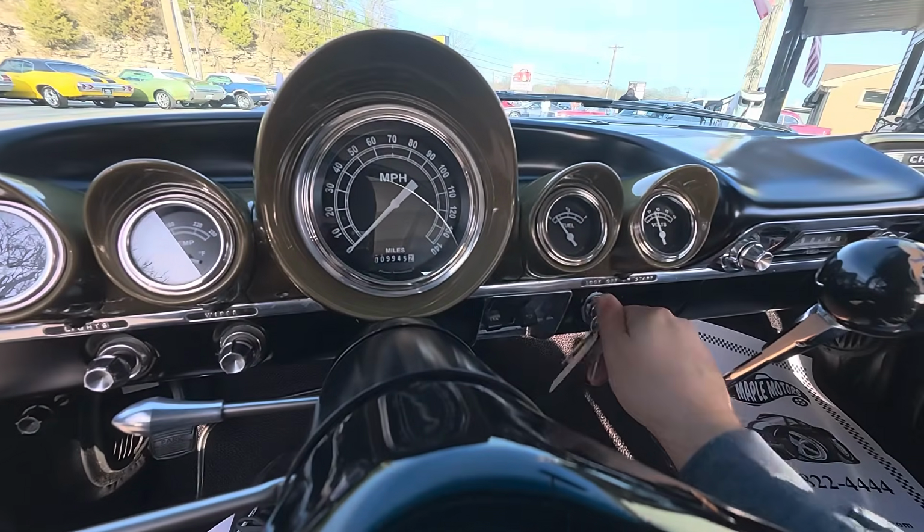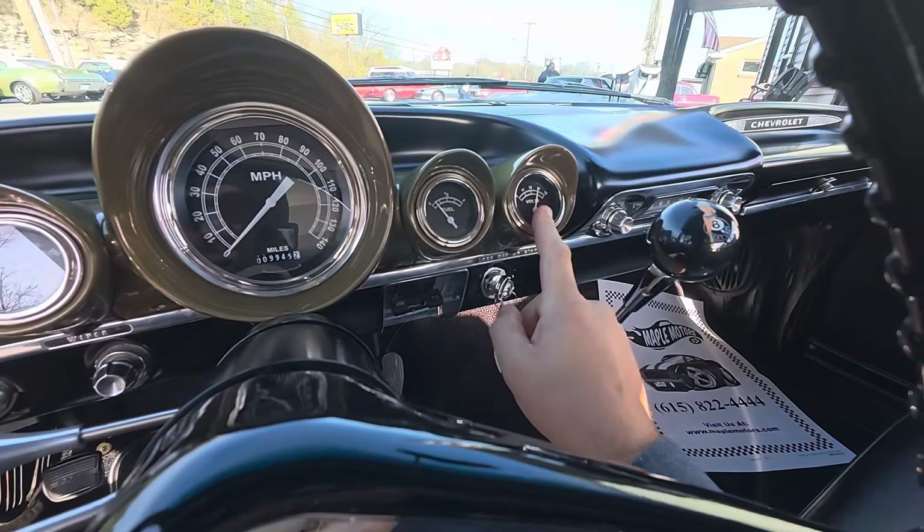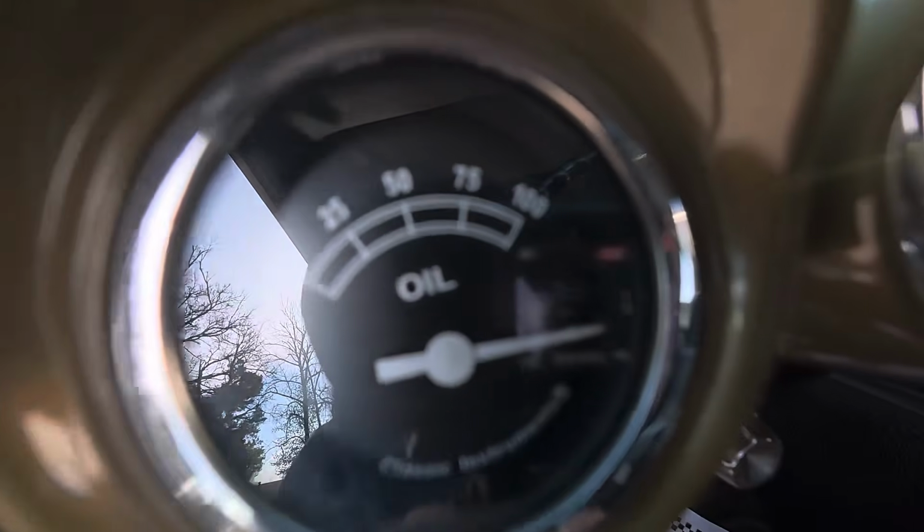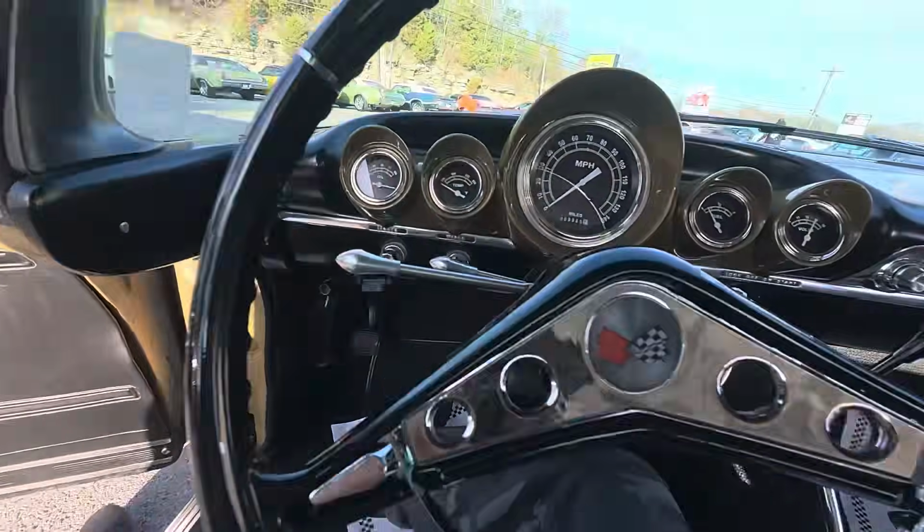Start her up. Battery's charging. Gas gauge is up. Engine temperature, we're going to have to give her a second. Oil pressure's through the roof, but I don't think it's working.